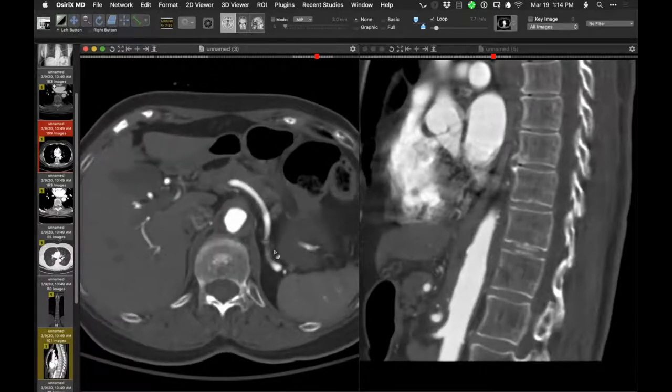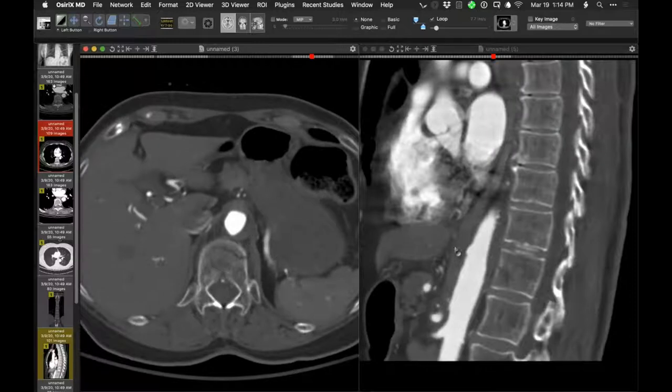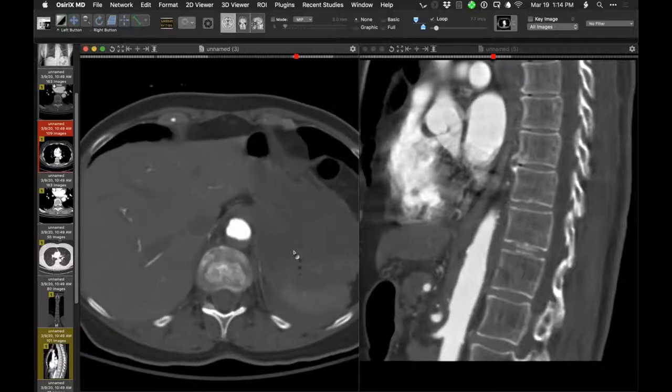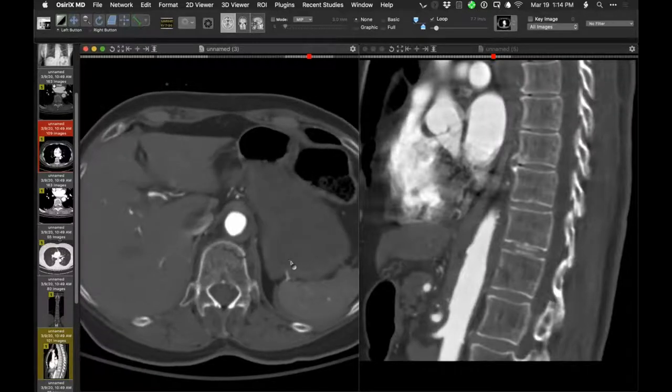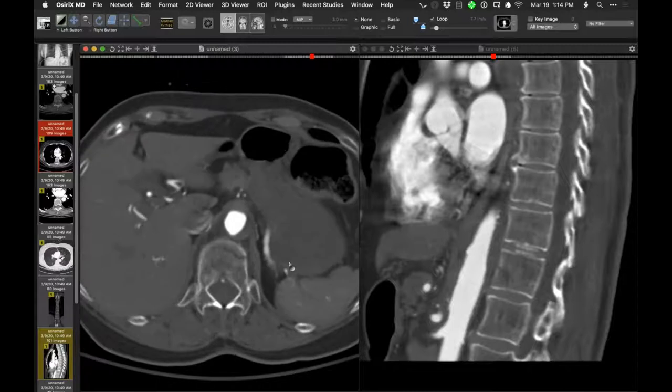I think the fact that it's so localized fits very well for that. Right in here. I'll never know for sure. But in this case, the dilemma didn't really come to a management decision because they were going to observe that anyway. And the patient succumbed from the head injury, not this.